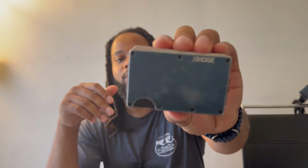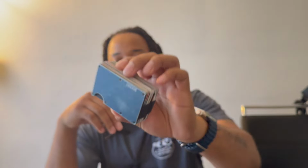So this is the Ridge wallet. I don't know if y'all can see that, but this is a Ridge wallet. Yeah, I have had this wallet for about 3 years now, and it works for me. You got to do what works for you. I can take this wallet and it can fit my pants pocket, cargo pants pocket, shorts pocket, jacket pocket. If I got a coat or a jacket on with a zipper anywhere, I can just slide this right in there and free up space in my pockets. But yeah, that works right there.